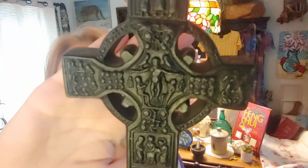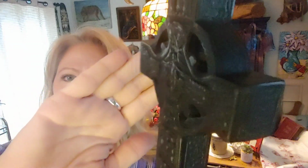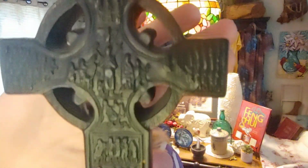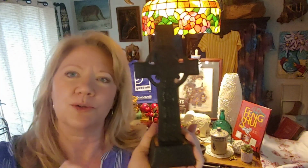I do see the Jesus and the crucifixion. I think all of this detail probably tells the story. There's some animals at the bottom here. I really felt that this was a beautiful cross. And I do try to have, you know, crucifixes or crosses in the booth at Antiques at Gresham Lake at all times. So you can pretty much go there and you're guaranteed to find some type of cross or crucifix in the booth.